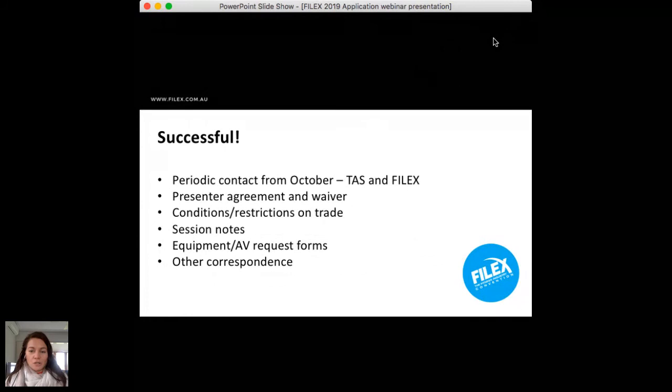Conditions or restrictions on trade. Now, typically what this means is that obviously, if we're investing time and money into putting an event like FILEX together where we're bringing presenters in from around the world, we can't really have those presenters delivering the same or very similar content in a geographically close area within a certain time frame of the event happening. So your presenter agreement will stipulate all of that. But if you've got concerns when you go to submit your application, feel free to email us about that and we can confirm with you what those details are.